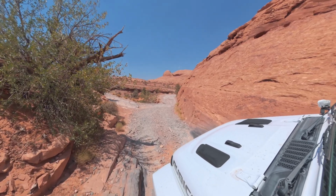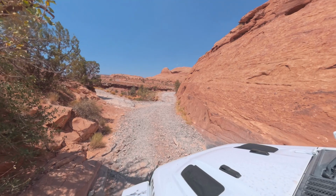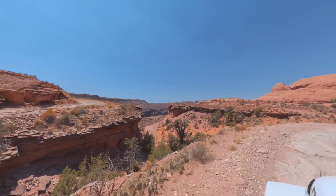And as you can see right here, the trail veers off to the left. That is actually the trail that you would take connecting you to where we're at now as the, I guess, the chicken run, the alternate route.